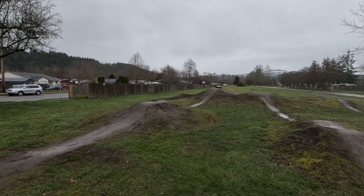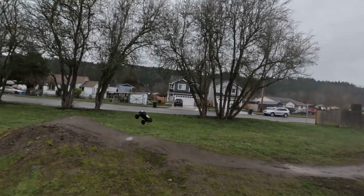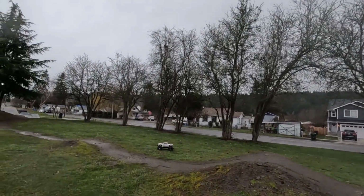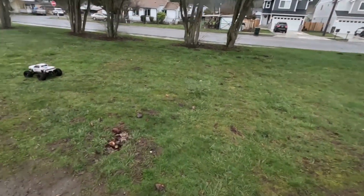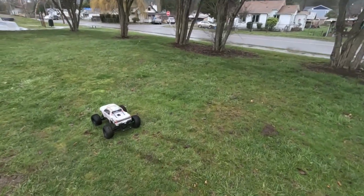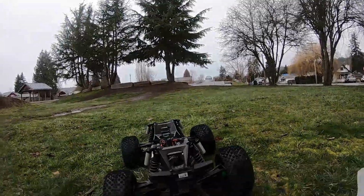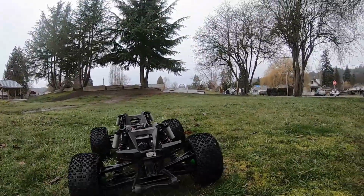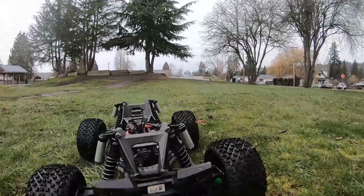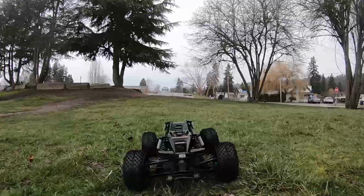Try it again, guys. Oh no! Broke something. Dang it, I couldn't see the landing, guys. All right. Gotta drive back to the car broken.